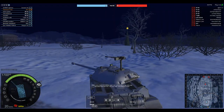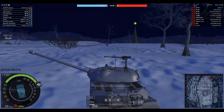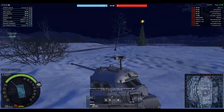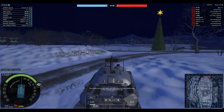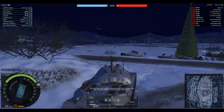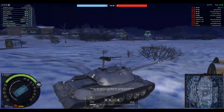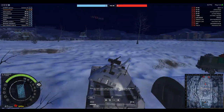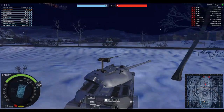It is armed with a stabilized, yes, I said stabilized, 130 millimeter S-70 cannon. The S-70 is derived from a naval gun and was 54 calibers long. So as you can see, it's quite a long gun here. Said to be able to pen 163 millimeters of armor at 2,000 meters.